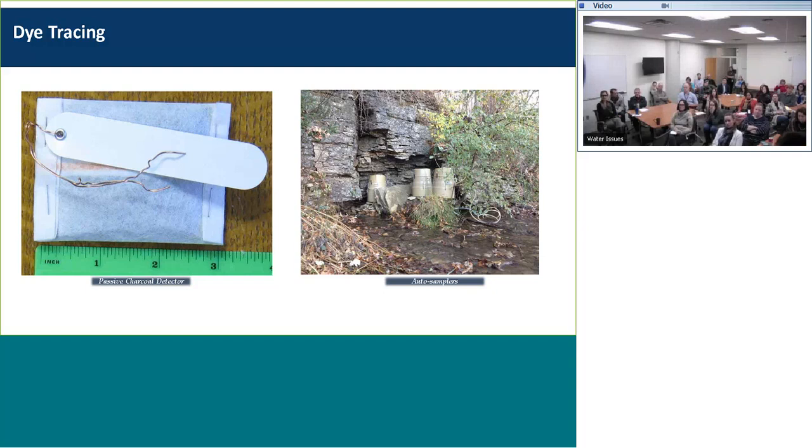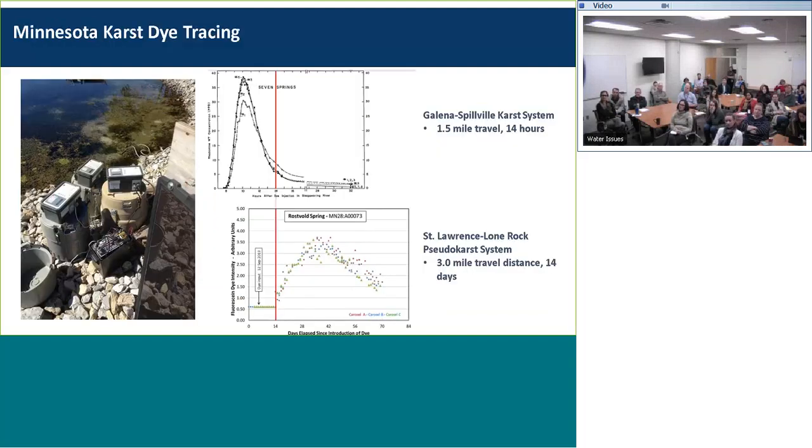In other instances, in particular for traces that you've already completed and you know the dye is going to show up, we can set up auto samplers, and that really gives us a much better handle on the travel time and velocity of the water flowing to the spring. So here is a slide that basically represents that. At left, just your standard ISCO water sampler set up at a spring in Houston County.